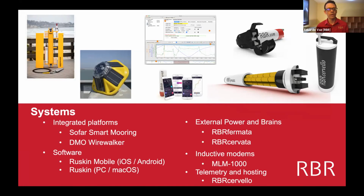So we have integrations with platforms such as the Sofar Smart Mooring for moored systems, of course, and the Wirewalker for profiling applications. We have, of course, our software that puts it all together, Ruskin, both for desktop and mobile, which allows you to simulate, to configure, to deploy all of our instruments in one single piece of software. And then we have other additions to any system, such as external power canisters such as a Fermata, or brains and memory such as a Servata, and telemetry and hosting with a Cervelo, as well as inductive modems such as our mooring line modem 1000.